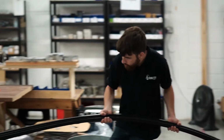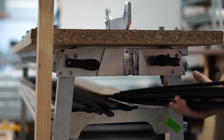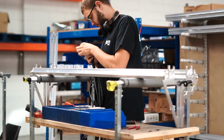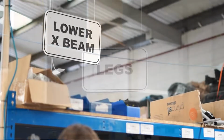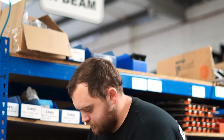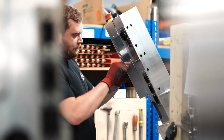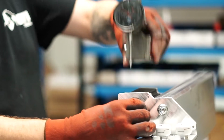Once all these parts have passed their own quality checks, they're distributed to the sub-assembly stations where operators are ready to build. SmartBench is made up of 6 different sub-assemblies, and we have an assembly station for each one. As each sub is built, it has its own unique test to check it's performing as expected.